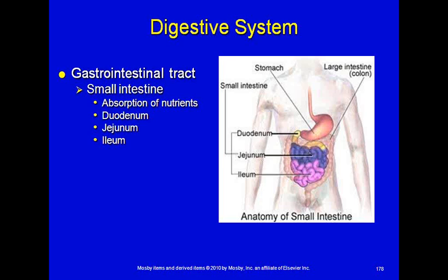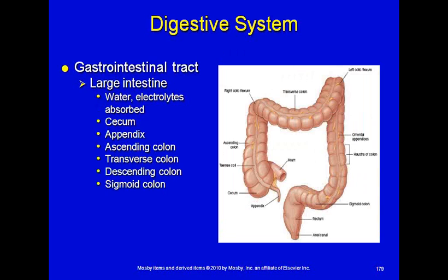There we go. Now the small intestine is necessary for the absorption of nutrients. It includes the duodenum, the jejunum, and the ileum, and different things are absorbed in those different areas of the small intestine. The large intestine, that's where your water and electrolytes are absorbed. So water is removed from what's in there to help form stool. Electrolytes are absorbed into the body as well. Your sodium, potassium, calcium, magnesium.